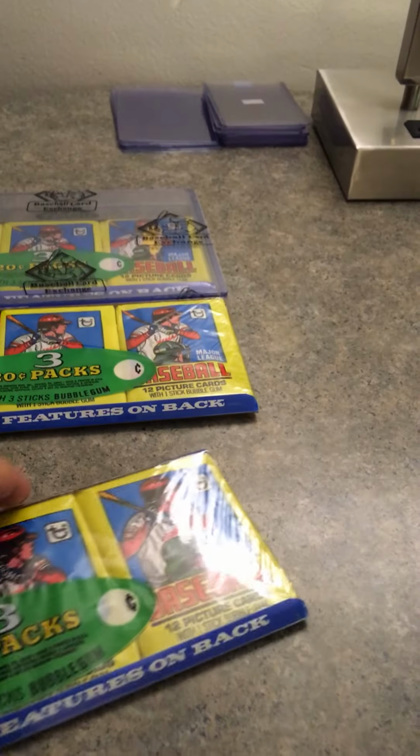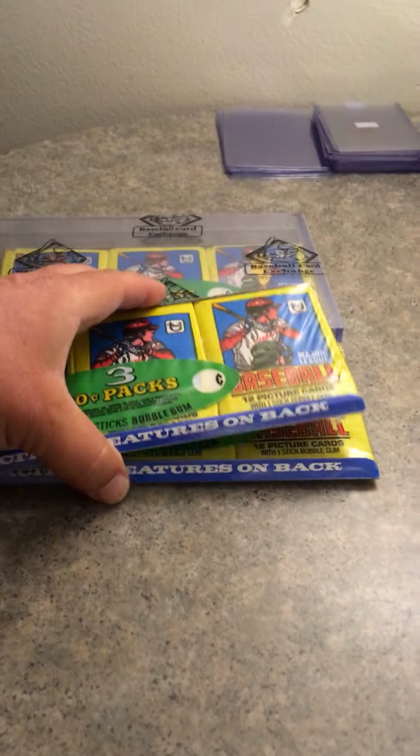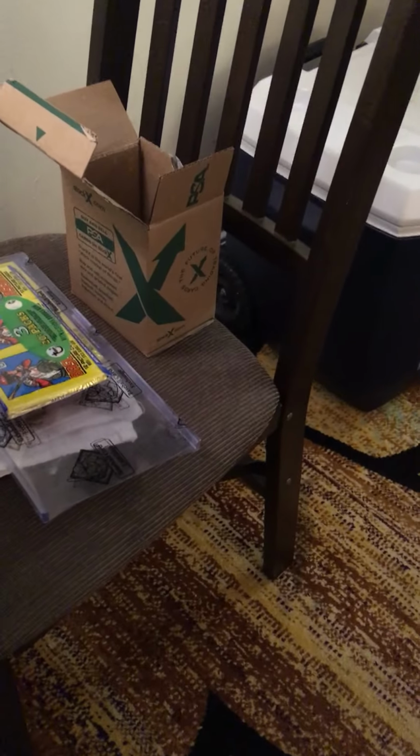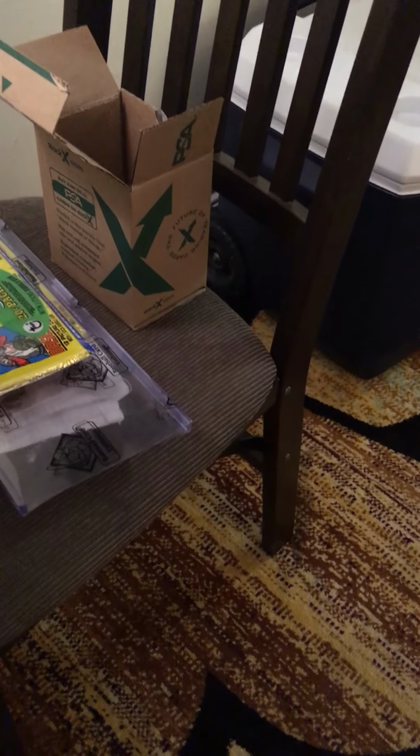These all came from an old neighbor of mine. I lived in San Diego for 5 years when I was going back to school, and he's looking to sell off some of his collection in order to help fund his wedding. So I picked up a bunch of stuff from him. We're going to run through a bunch of stuff here. Started off with those 79 wax trays. Can't go wrong with those.